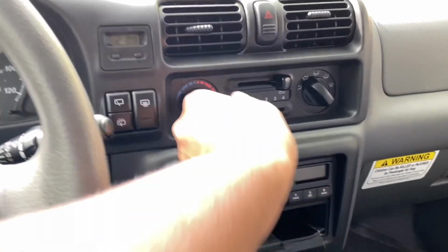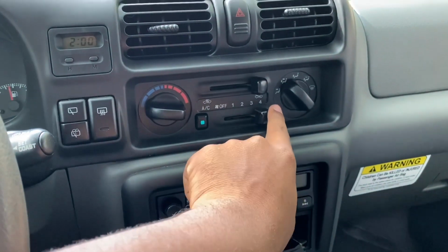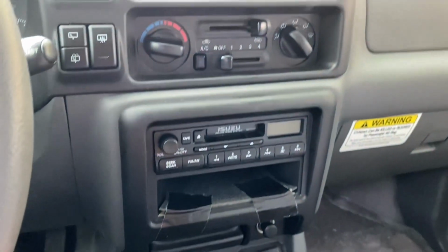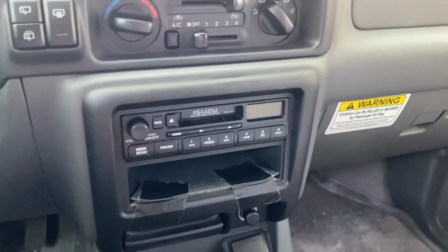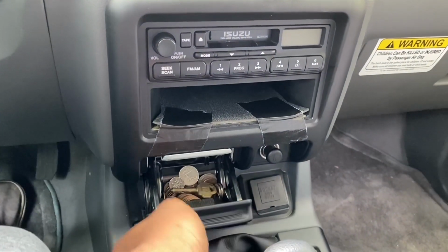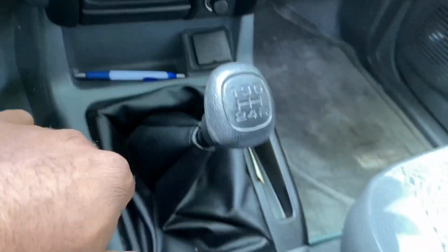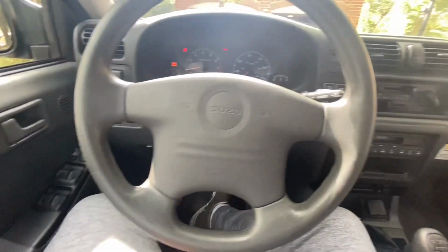Of course, manual climate control, just like my truck. AC blows ice cold immediately. Radio, no CD player, just a cassette player. This is the base; it probably had an optional CD player. These 90s things had ashtrays in them, all that kind of stuff. Power outlet, 5-speed manual, handbrake. Pretty bare bones and minimalistic.